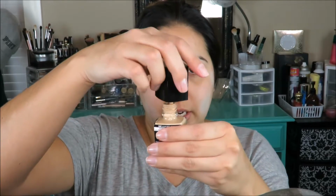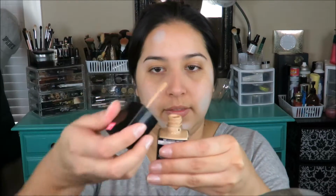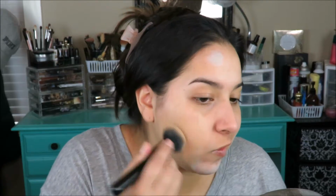This is my makeup towel, so sorry if you see me wiping off my fingers on my makeup towel. Alright, so we'll go ahead and put on a little bit of foundation. Again, I'm using the Wet n Wild foundation today in the color Golden Beige, and I just start applying it. I work in sections because I feel like this dries a little bit quick, so I only do one cheek and then the rest of my face.